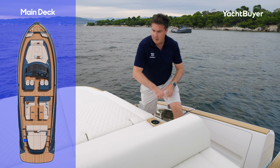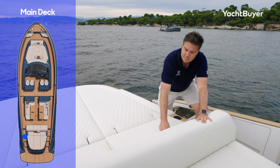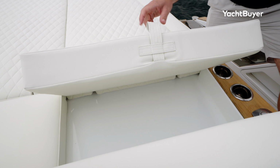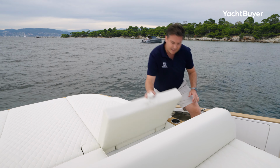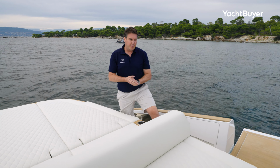Deep cup holders here, pop-up lights on either side, so you've got some ambient light at night, and these are great. The functionality of these pop-up backs is really good because they're on ratchets, so you can put them in a few different positions, and you pull them back, and they're flush again, and all three of those do that, so you can get nice and comfortable in this aft sun pad.